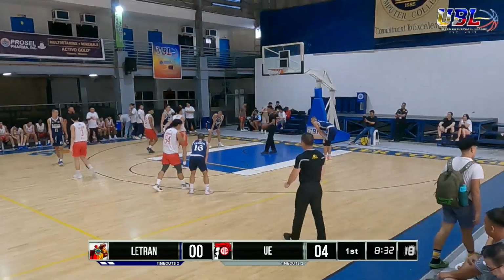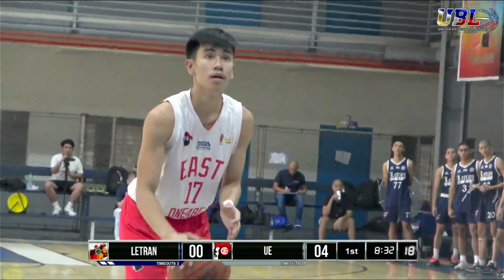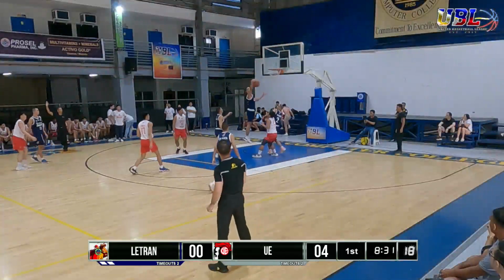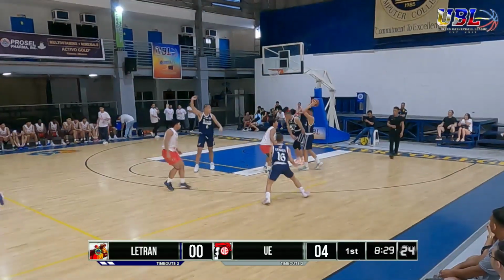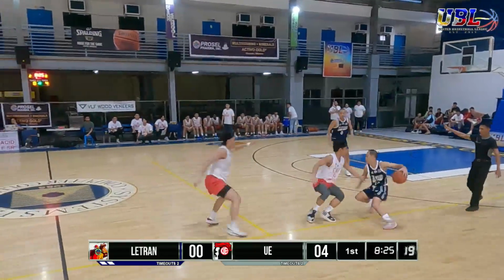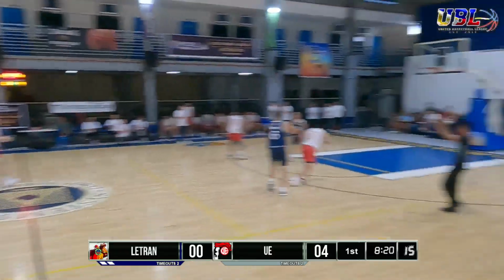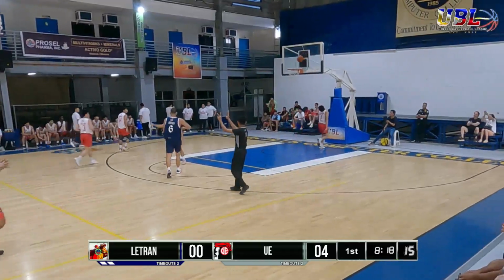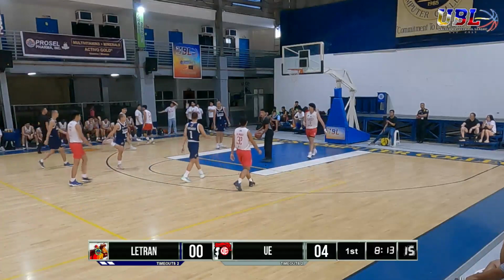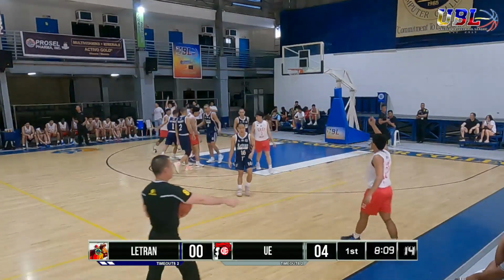Creamy left-handed shot for Sarza. Sarza moved to the bucket. Oh, missing that bonus, though. 4-0 run. Slow start for the blue jerseys. Tejada, Gampa, excellent defense once again for the UE Warriors. This is something that they're really known for, that excellent defense.